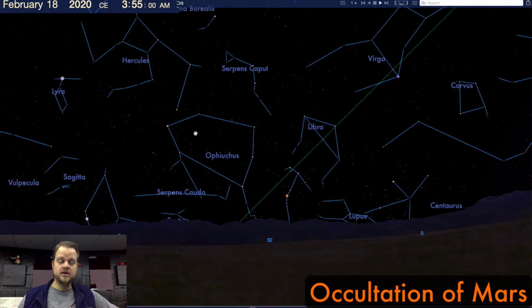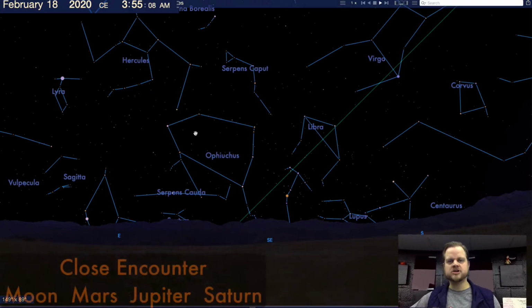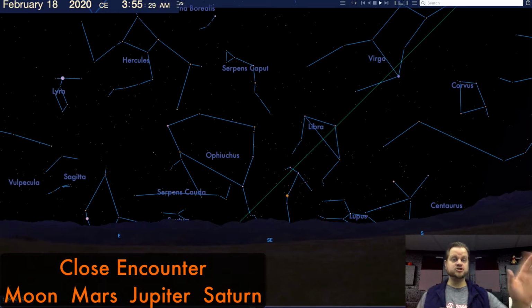Either way, if you're out the morning of the 18th, the moon will be very, very close to Mars. And that's where I want to get into this 17th to the 20th. This is the close encounter between the moon, Mars, Jupiter, and Saturn, right? So this is the best week to get out there of the month in total. So what you have to do is get out after 6 a.m. each morning, okay? After 6 a.m. each morning. And this is a Monday to Thursday. And just enjoy the lineup.